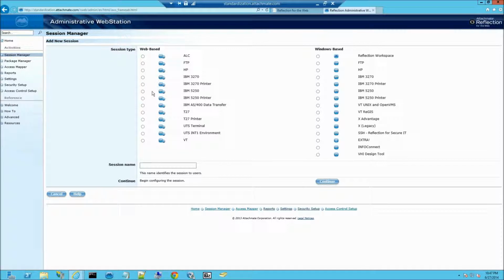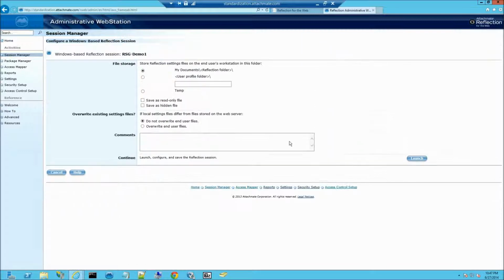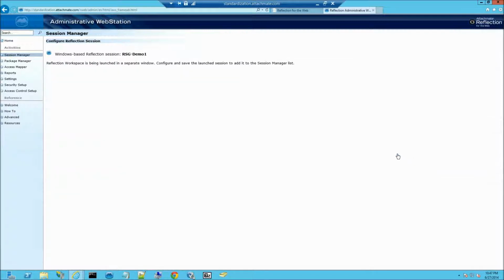I'm going to go into the session manager, and if you'll notice, we have all of our web-based sessions over here, and then RSG is our Windows-based sessions. I'm going to pick Reflection Workspace, and I'm going to go ahead and name this a demo session. And if you'll notice here, one of the options, I'm going to overwrite the end-user files. This will make sure that what I store on the cloud is always what's delivered to the client's desktop.